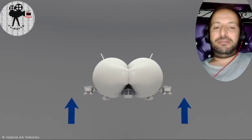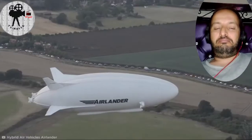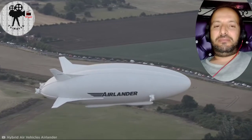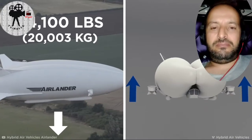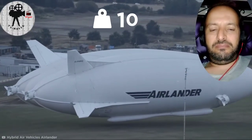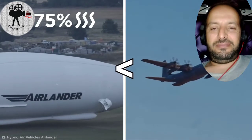The helium-filled hull, clever aerodynamics, and vectored thrust of the Airlander's engines make air travel in this Sky Beluga much more efficient than traditional planes. That's because most of the airframe's weight, which tops the scales at just 44,100 pounds, is countered by the helium's natural buoyancy. So assuming it was carrying its maximum payload of 10 tons, it would produce approximately 75% fewer emissions than competitor aircrafts in similar roles.